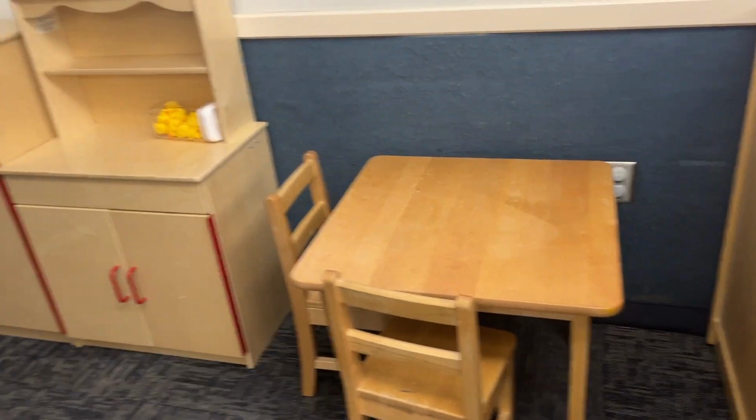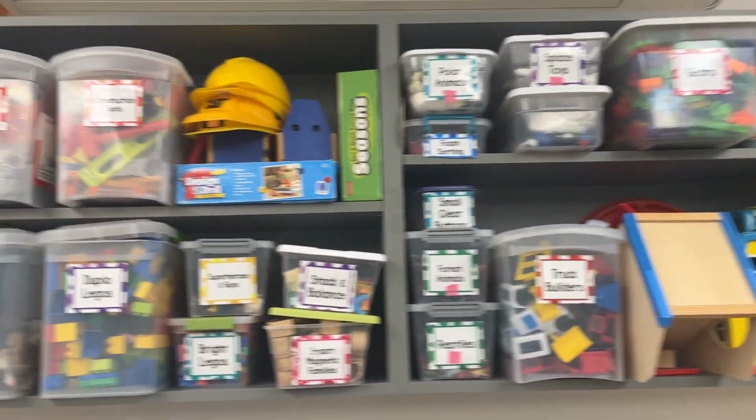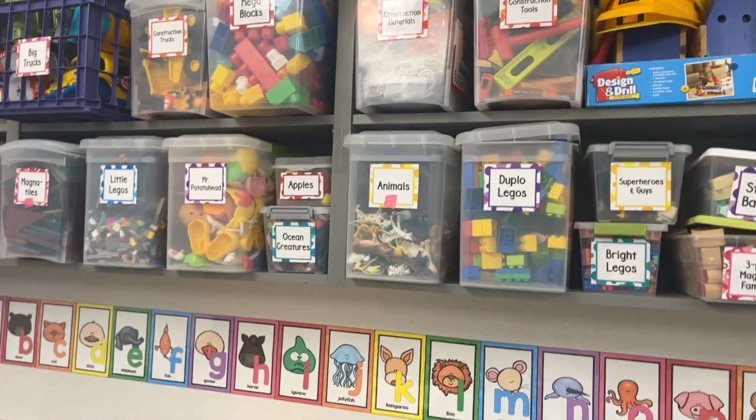Here's my dramatic play area. My table is super rickety. I'm gonna get that fixed. Ooh, scary storage area. My block area, a lot of my block toys. You guys, I'm really lucky. I have all these super high shelves, which is helpful because the kids can't reach all these toys. So they learn not to take the things off of these shelves, but these, yay, don't even have to worry about it.